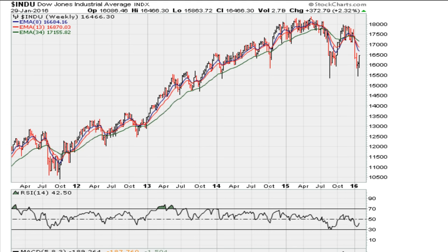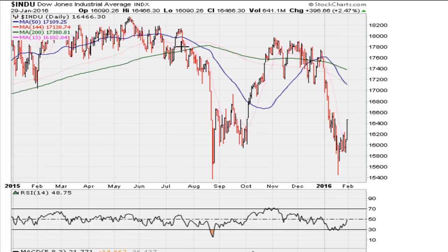Let's take a look at the Dow daily, and we can see here that the Dow did not break this daily closing low on a daily closing basis. So it did not close below August's daily closing low. So that's good enough support. And since then, you can see that it's actually brought people back into the market, and we are seeing this nice recovery. So now the question becomes, how strong of a move can we have?